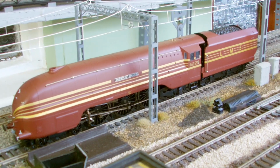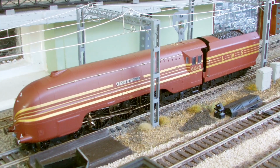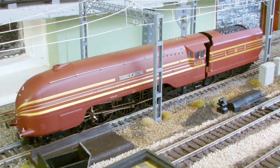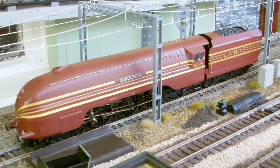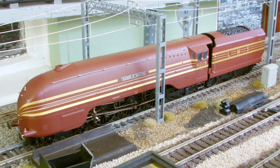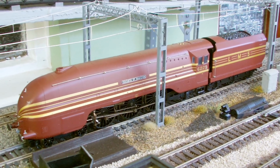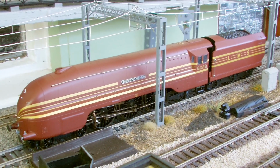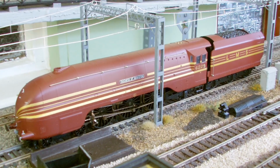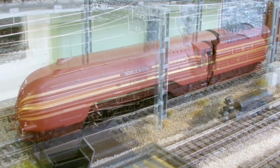Another LMS icon of the 30s. In 1939, we had the World's Fair in the United States. And Duchess of Hamilton, that we're looking at here, number 6229, went to represent the British trains. Went on a bit of a tour, I do believe.